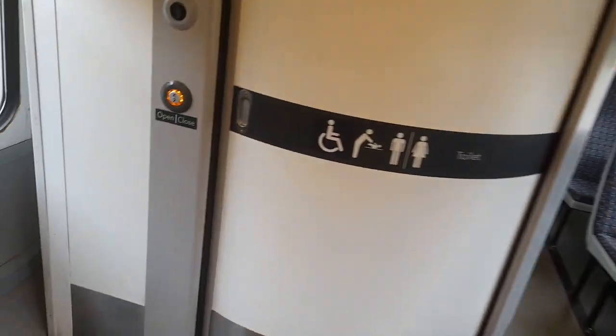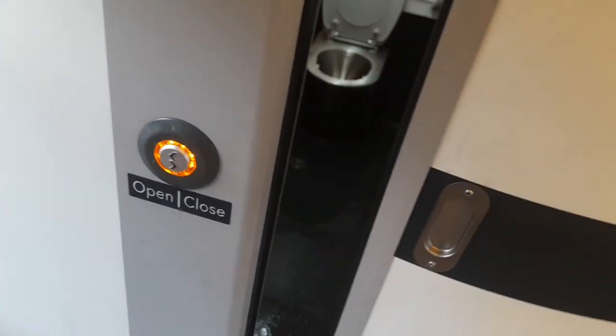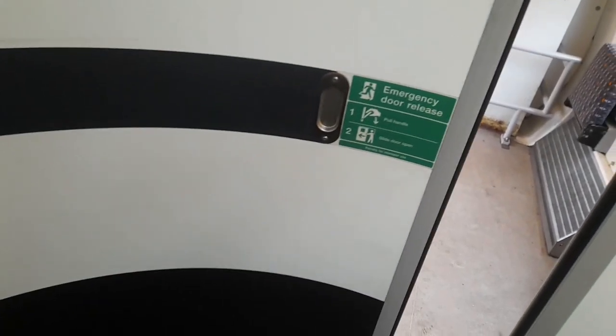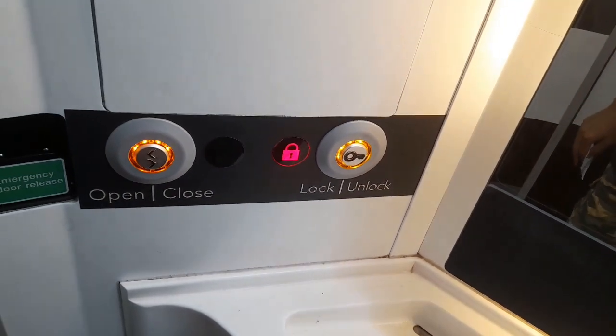It's time to look at the wheelchair accessible toilet. Since these units were heavily refurbished in 2019, they also added wheelchair accessible toilets on all 323 units, which was actually really good as it meets modern day standards.